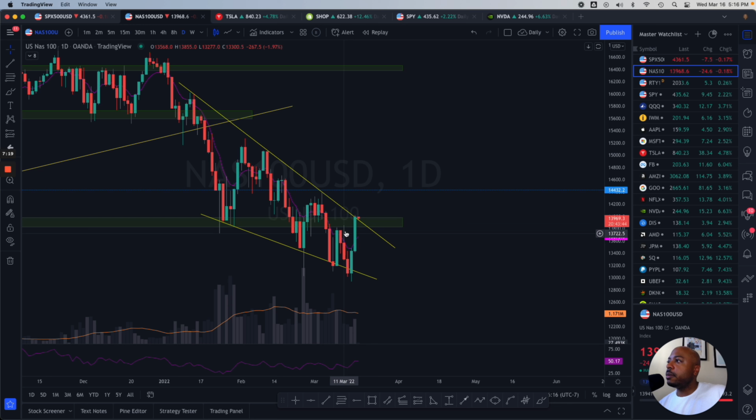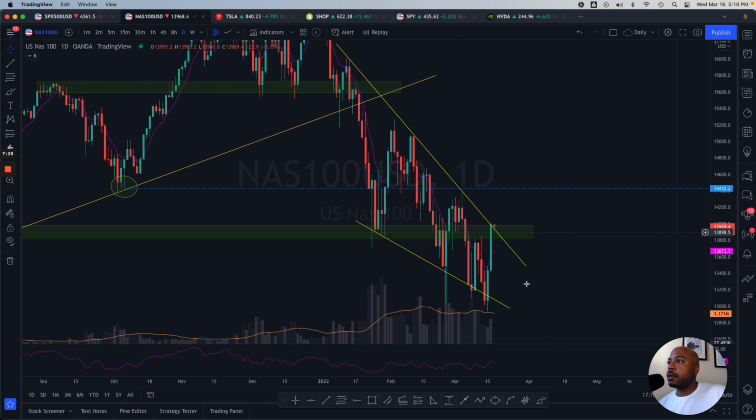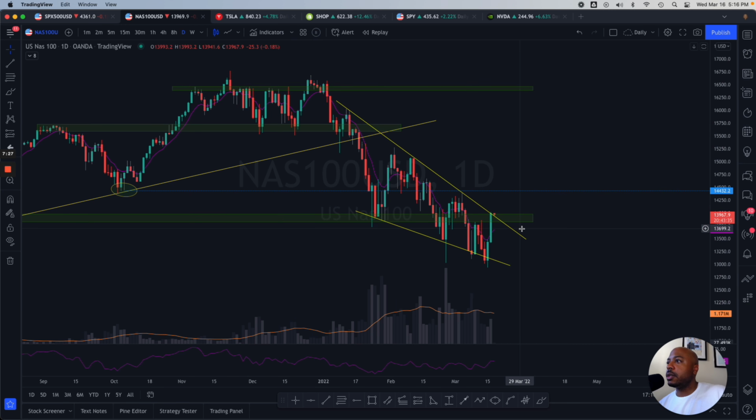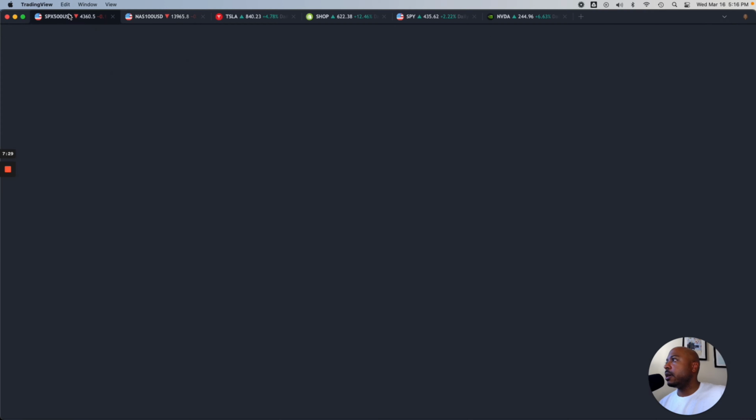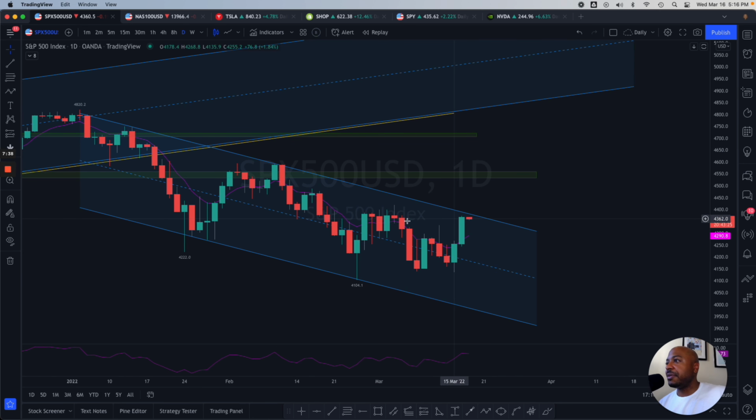NQ is healthy as well, but again, right at resistance. This is a sloppy chart, but you kind of get the gist of it. So we need volume if we're going to push to the upside. News is probably a 50-50. It's a coin flip at this point, whether it's going to push us up or bring us back down. So got to stay nimble.